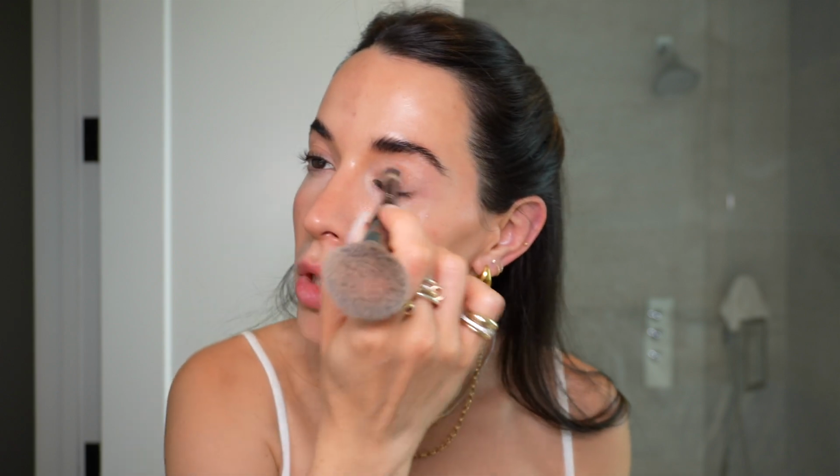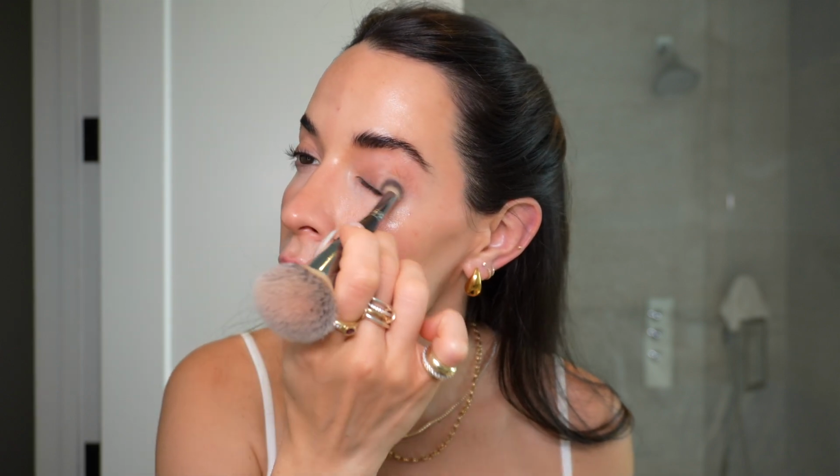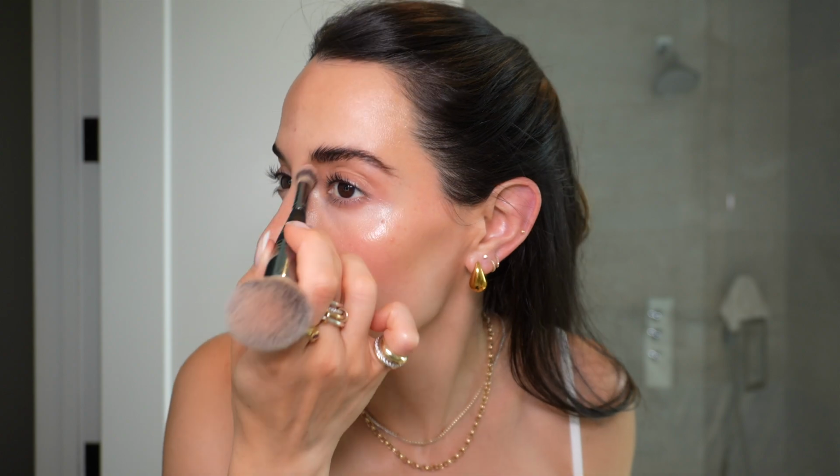I'm gonna take some of the truffle color. What I like about these is that they're so creamy. They won't leave you sticky. You know, there's some cream blush and contour that you put on and it never fully sets. And then you have to use a ton of powder to actually set your face, which kind of takes away from wanting to do a very natural look.